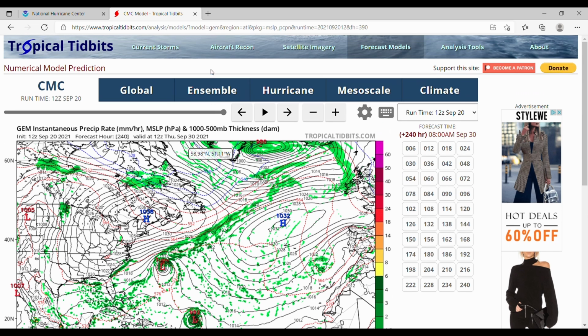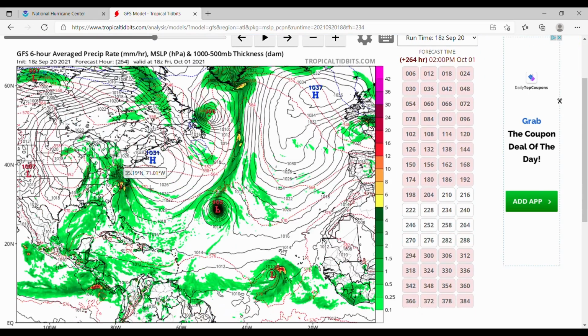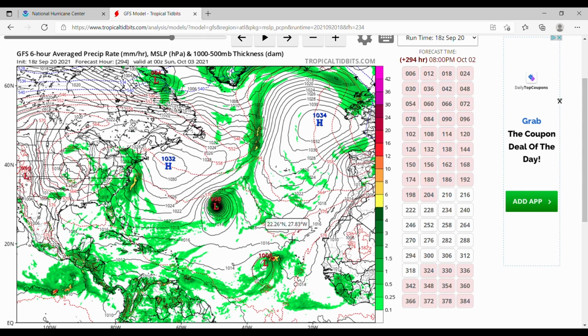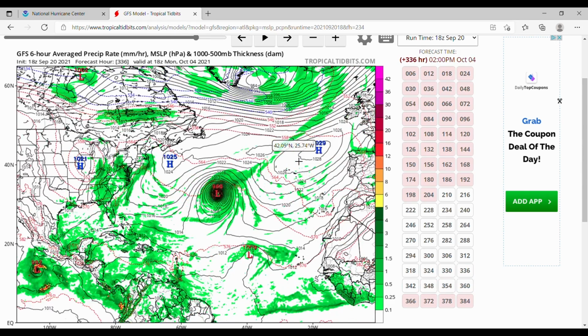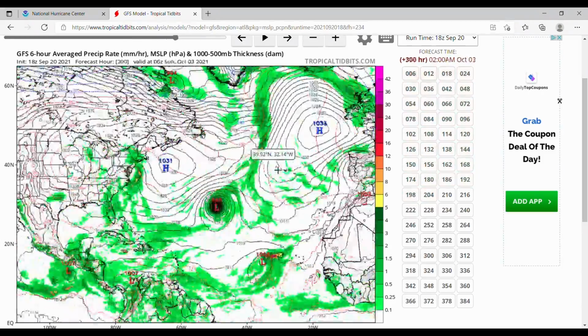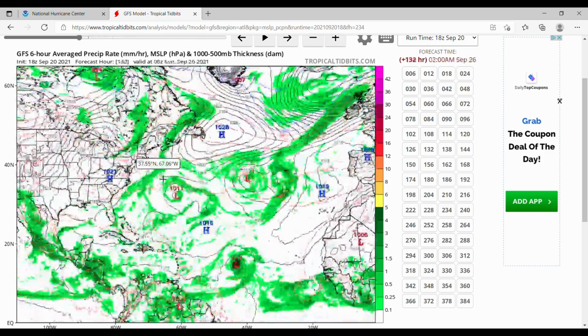So based on, let's just go back here to the GFS. Based on the GFS, if you live in Bermuda, follow this storm. The Azores and the Canary Islands should monitor this system just to see, since this is in the middle of the Atlantic, if it veers to the east, the west. We just have to wait and see.